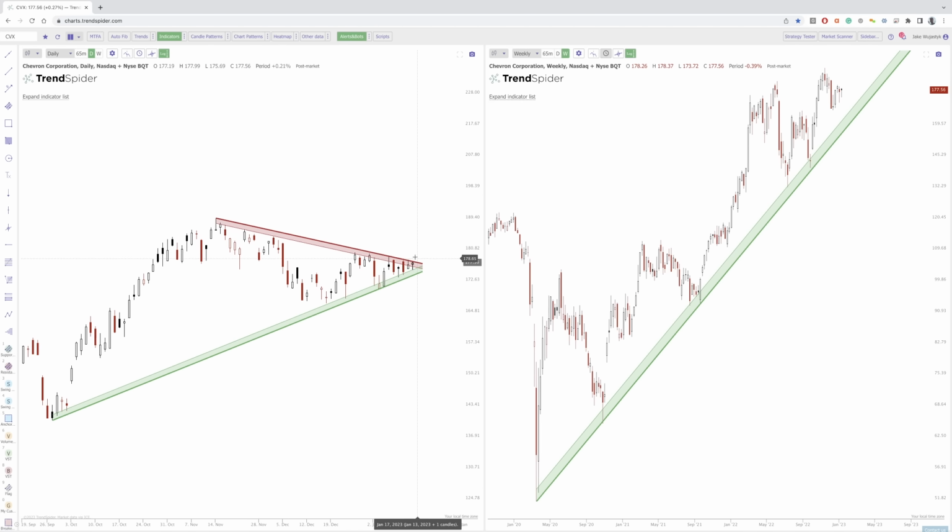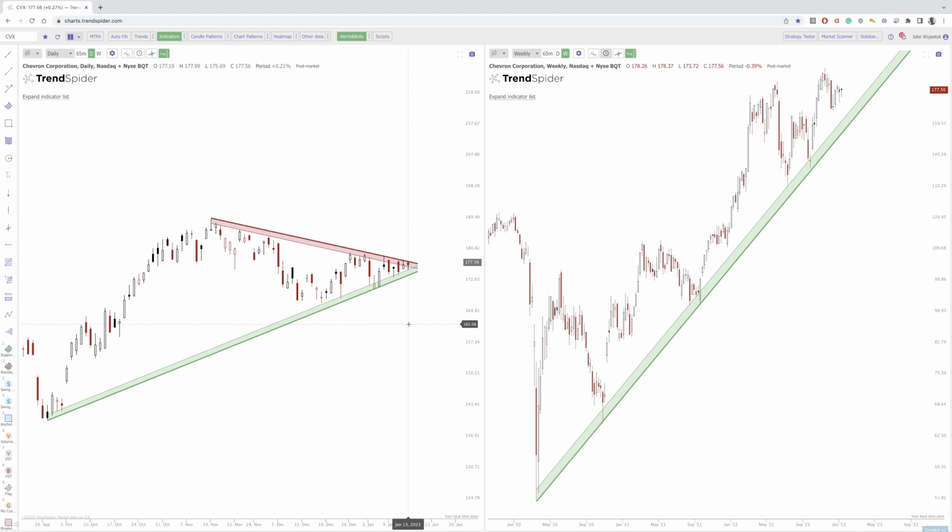Whichever way this breaks and closes, it's more than likely going to continue in that direction. So we're at the apex. I have no idea which way this goes. We'll have to see, but definitely anticipate a big move depending on which way we go. And so there definitely are some levels that you could watch on both sides.